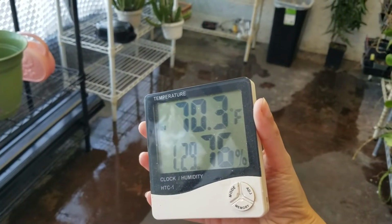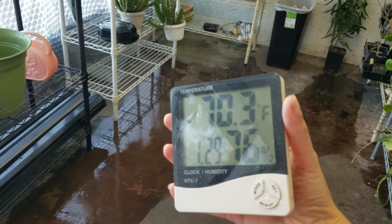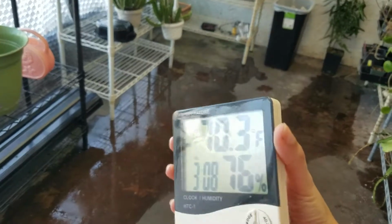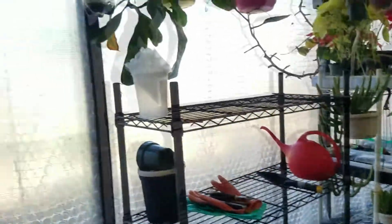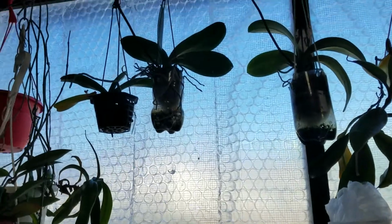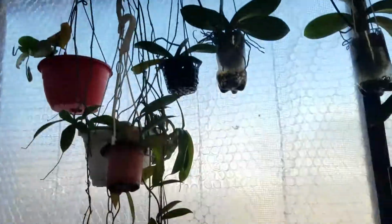So I've got it up to 70 degrees in here and 76% humidity, and outside it's kind of cold. Last night it was 38, 37 actually. Okay, let's get back on the stool.